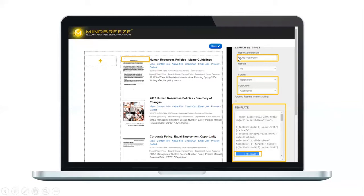I can also put constraints on my search apps. So if this is going to be a policy browser, then I can put a constraint on this search app that says I only want content with a DDoc type of policy. I have a number of other controls. I can set the order.